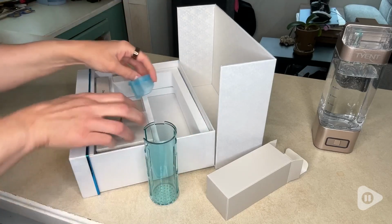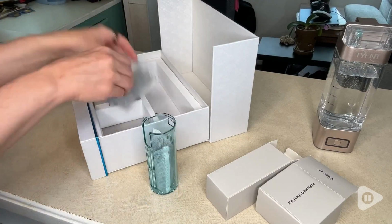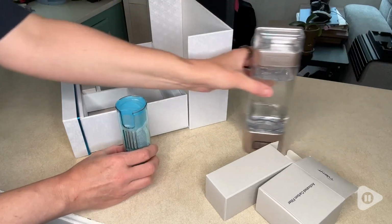As far as the extras that this kit comes with, it comes with tubing and cannula so that you can inhale the hydrogen. It also comes with a filtration system. So there's a carbon filter with housing that you can put in the bottle. That's a really nice option if you're getting water from outside of your home where it may not be filtered.